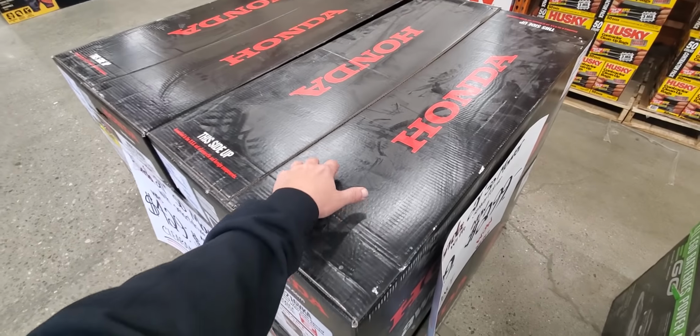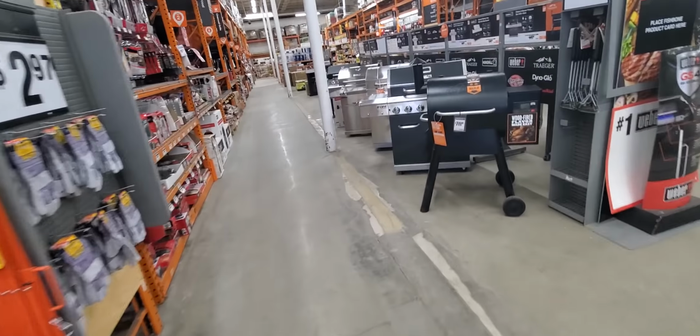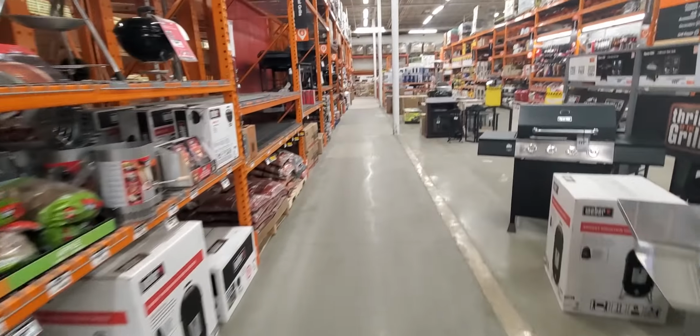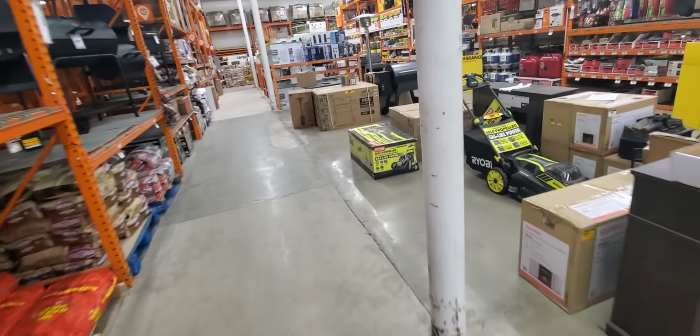I mean, you can tell how old they are. They've been here. There's dust all over them. But that's what we're looking at. They actually have a Ryobi mower down here. Let's see. Yeah, $249.